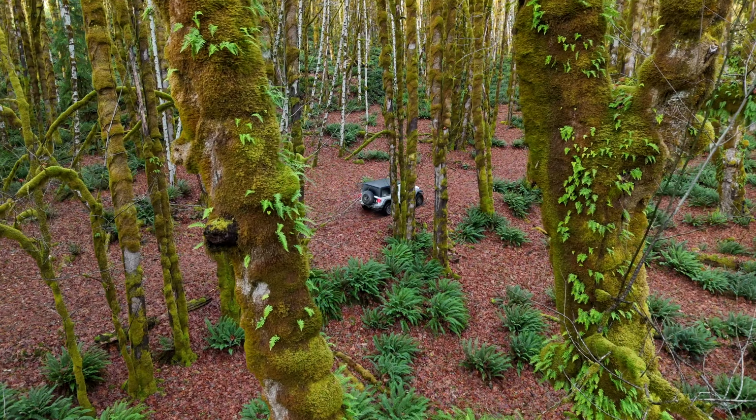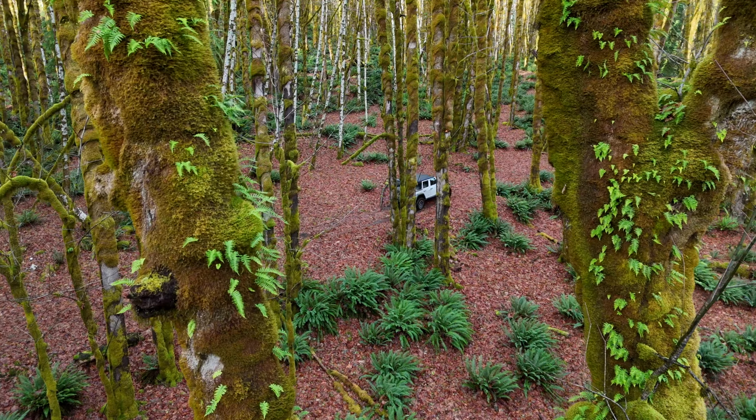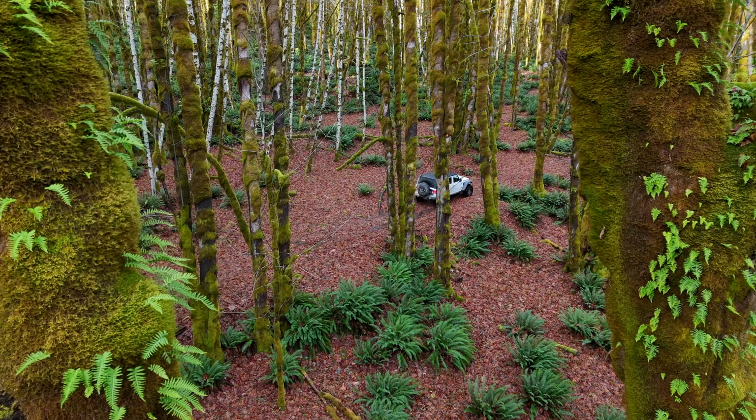Trails like this that I daydream of through the work week, as they make my weekend escapes from reality so much more memorable.